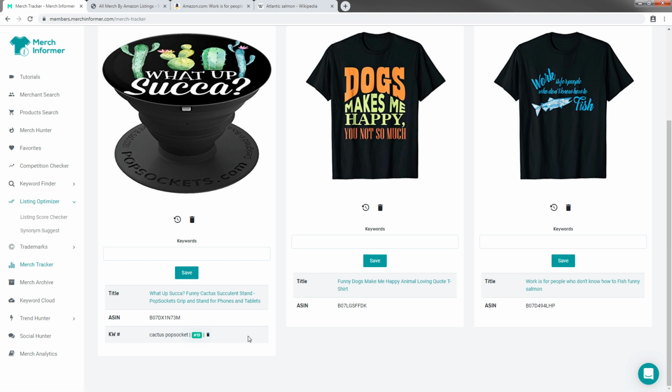But synonyms, the product, you want to make sure it's in the title. Again, you don't want to keyword stuff anything. You want a good experience for the actual buyer. But the merch tracker is all about figuring out how to optimize what you already have up. This is really, really important.